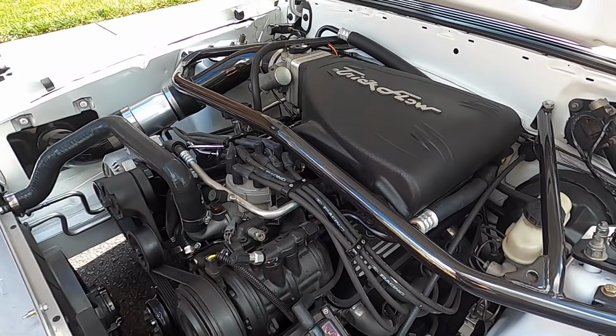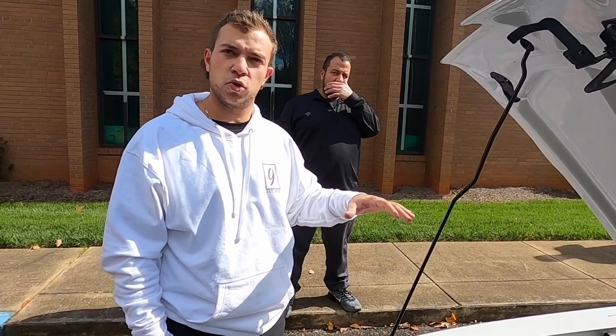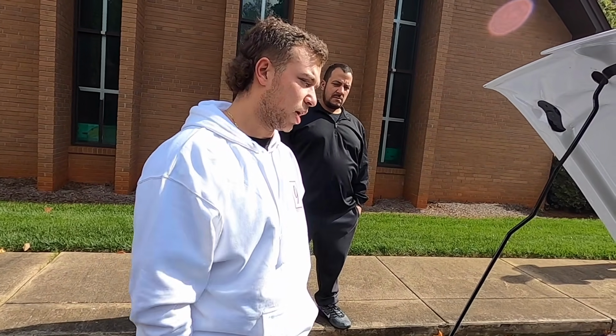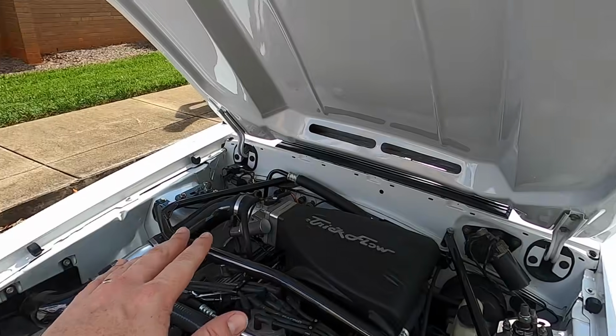Are you running the H pipe or X pipe? It's custom made. Yeah, it was custom fab because underneath all the bracing and stuff, it's super tight. And when I got the car, the exhaust was completely welded, all one piece. So we had to cut it up and change a lot of things. It's got the long tube headers, and I believe it's an H pipe, and it's got Dyno Max mufflers. It sounds really good, guys.